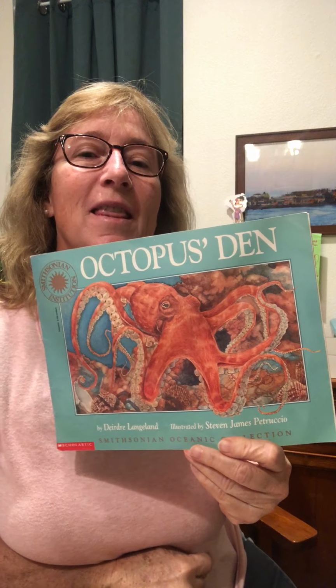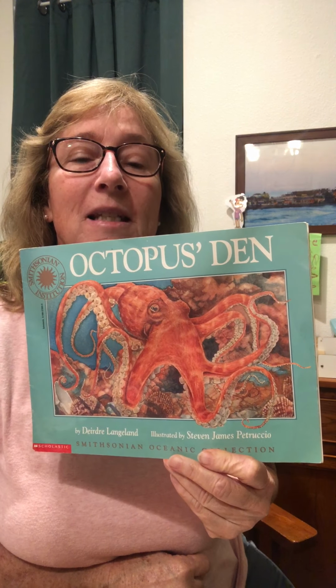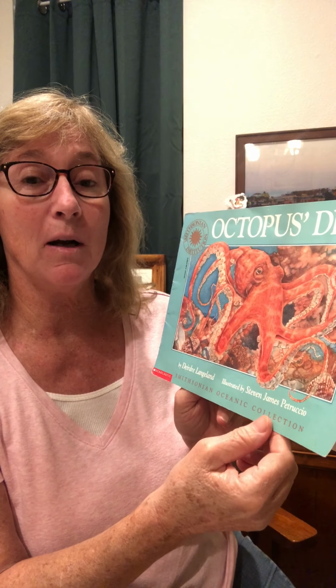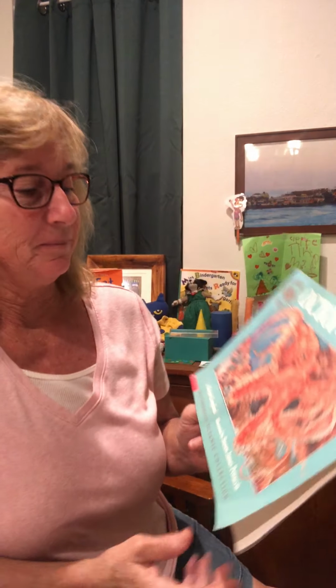Hi everyone. I thought you'd be interested in this book. It's called Octopus Den. And because we were studying octopus last week, this one is really good about how an octopus survives in the ocean. It's by Deidre Langland, illustrated by Stephen. So Deidre and Stephen got together to make this book. One of them wrote the words and one of them made the pictures.